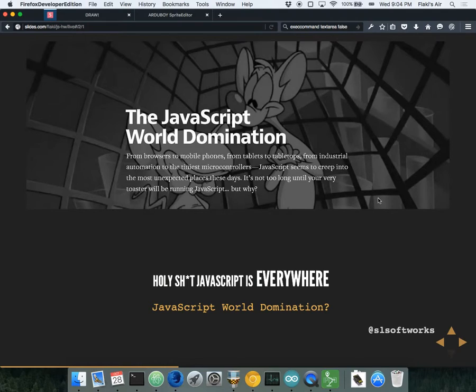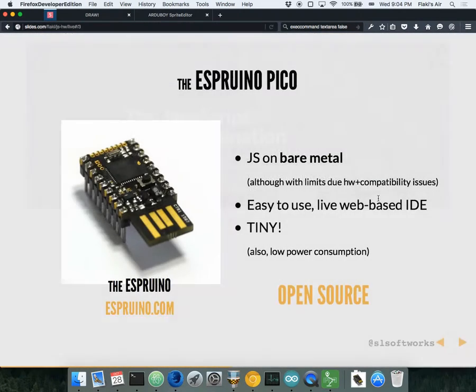Basically, we are talking about JavaScript because JavaScript is pretty much everywhere today. And you might say it's a good thing or a bad thing. I think it's a cool thing, and we are going to see why that is a good thing and why that might be a good idea to work on web stuff, on JavaScript stuff, even on microcontrollers and limited hardware.